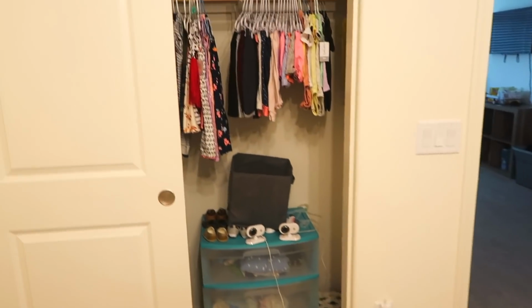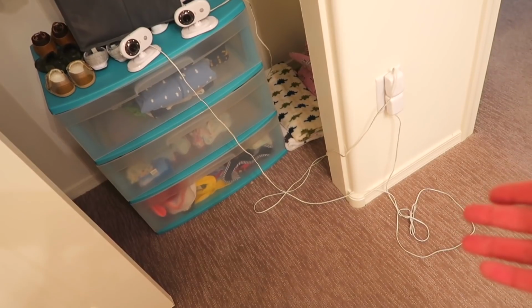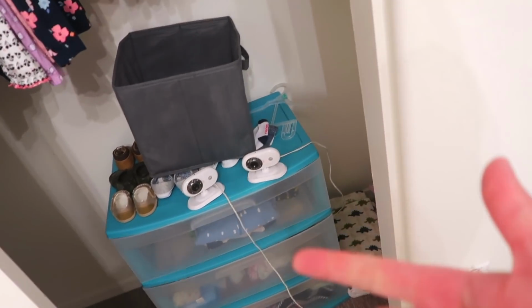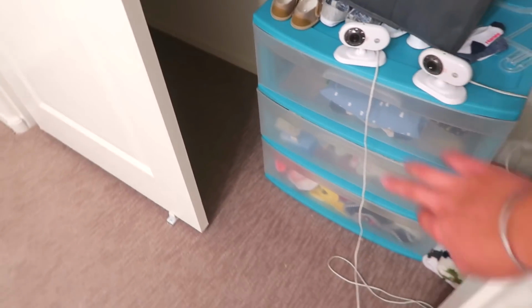And then their closet. So we had gotten these, it was actually donated to us from a friend. These little cameras. They're not the best, but they do the trick for noise. And now we've been kind of using them for the camera as well. But we put them up here because we're able to see a little bit more of the room.